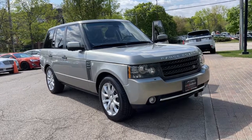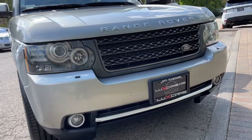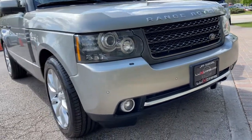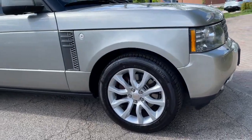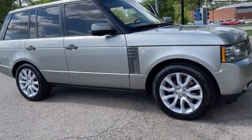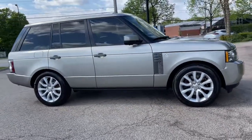You'll have love at first sight with the 2011 Land Rover Range Rover. With less than 70,000 miles on the odometer, this vehicle stands out from the rest. Super clean 2011 Land Rover Range Rover HSC 4WD. Finished in Ipanema sand over Arabica leather interior.